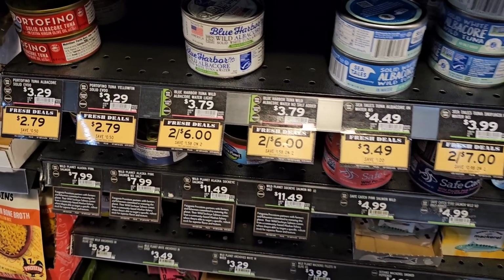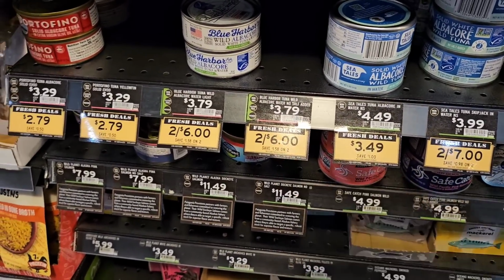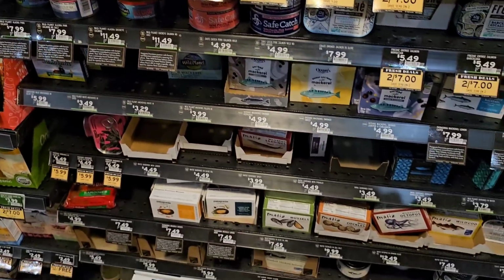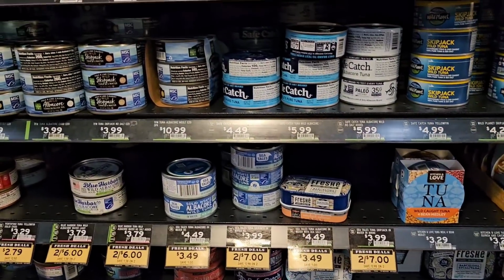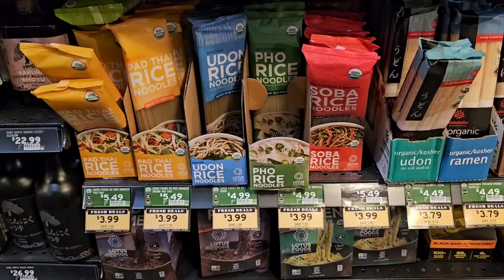That's the blue. Wow, some of these, even with the deals, 2 for $6. Jeez. I mean, if you like some of this stuff, it is different brands, might have better taste. I'm not really sure. I haven't tried any of these.